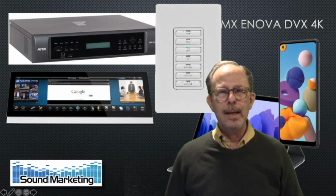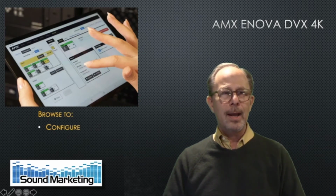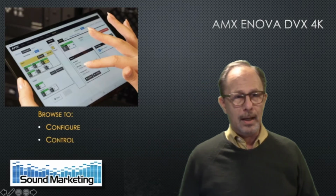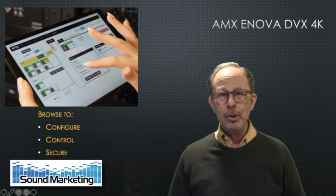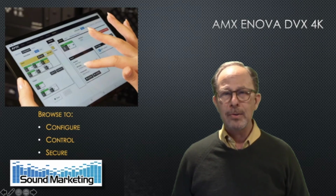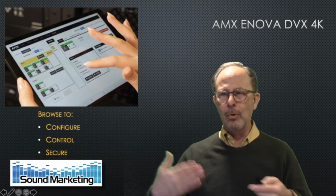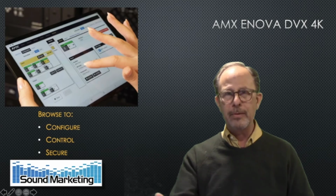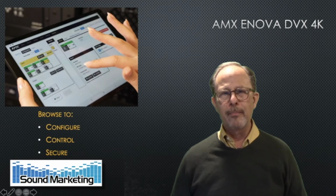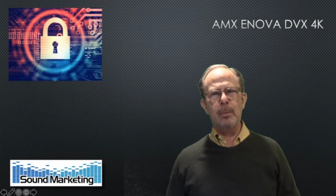Most exciting for me is the fact that you can actually control these new Enova DVX 4K via web browser, via HTML5. So you can configure, control, secure, manage, and have visibility of that asset all through the HTML5 browser. And the IT guys are going to love that, because they can manage a room. If they're sitting in the room, they can manage it from whatever device they've got. If they're across campus, maybe in the IT hub, they can manage from there. Easy.